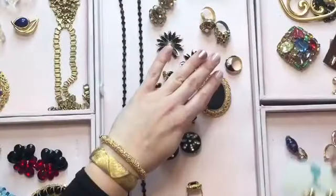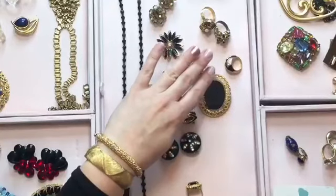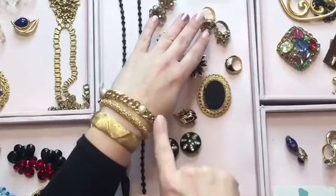I mean, they even look great with all the classic new old stock earrings that we have. And you can pop them on with the gold and the pearls too. There's just a lot of different fabulous pieces. And you know, you can layer these bracelets together. It's really easy.